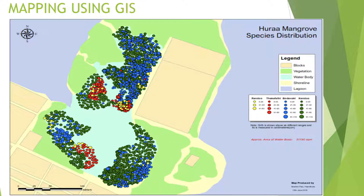We are still analyzing the girth and hybridizations of these trees, in order to find any correlation. The data exists, but we haven't been able to look into the details of that yet.